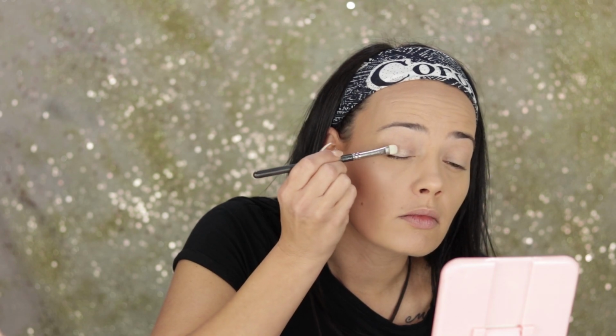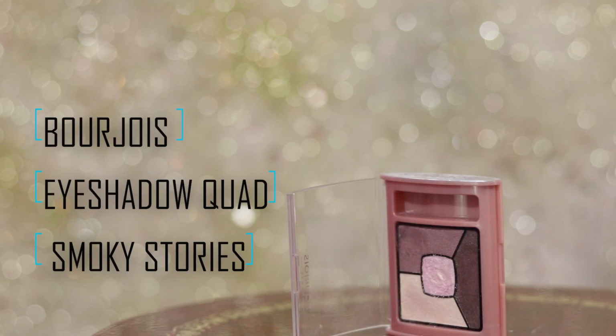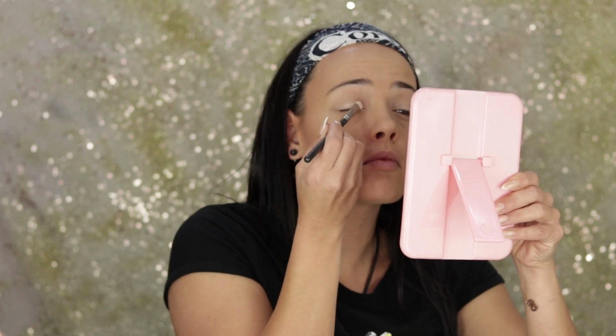Then I'm taking the eyeshadows from Bourjois and I'm grabbing the middle shade. That's more like a glitter shade, like a pressed glitter, and I was trying to put it just on the center of my lid. As you see, nothing too complicated, just on the lid. I will fast forward again for you.